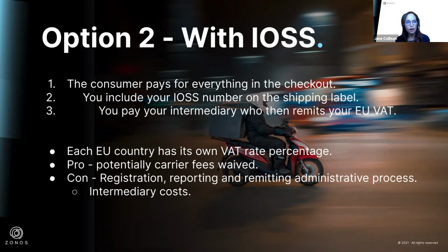Many carriers have gone on record that they favor or support the IOSS program. Since the VAT will be prepaid, the online retailer will avoid paying the carrier's advancement or third-party collection fee. And just to reiterate on this one, once you use the IOSS, you have to use it for all your low-value shipments into the European Union. As I said before, you can't chop and change between sending them DDP or sending them IOSS. It's got to be one or the other.